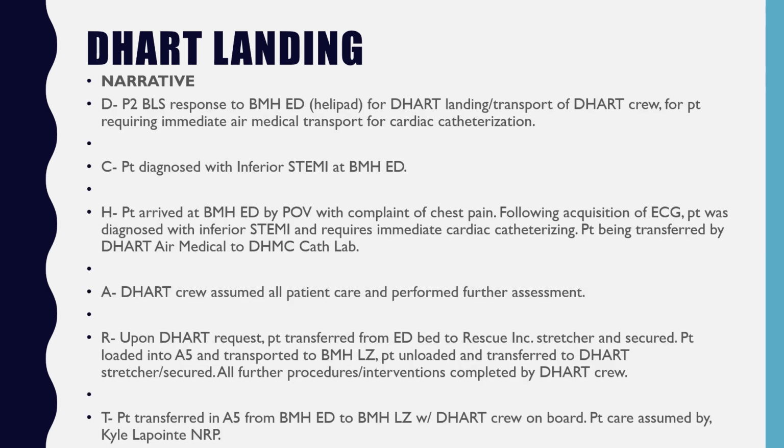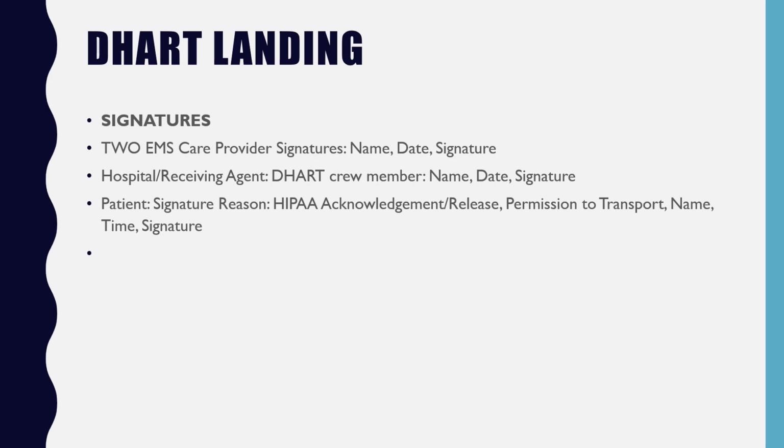So this is that narrative. So dispatch, chief complaint. This is a pretty involved one. You don't have to put this much information in there, but this report should be pretty quick. There is a handout upstairs on the bulletin board. Just copy that verbatim. And then 2 EMS signatures. The DHART crew member is your receiving agent, and then the patient signature reason. And this kind of format was vetted by billing, and they're completely okay with it. This is what they want us to be using.